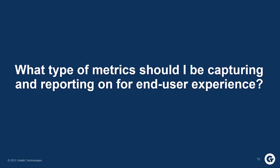Or maybe there've been configuration changes within Citrix, like an ADC or Citrix Gateway firmware upgrade. Something as simple as that, with new code introduced, can definitely impact latency.